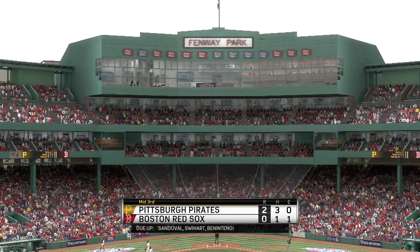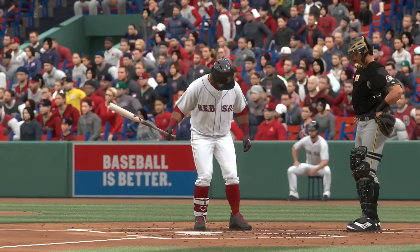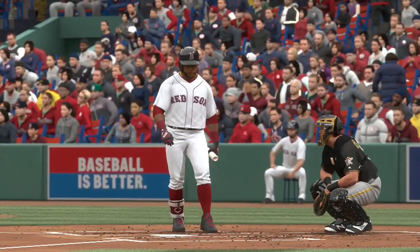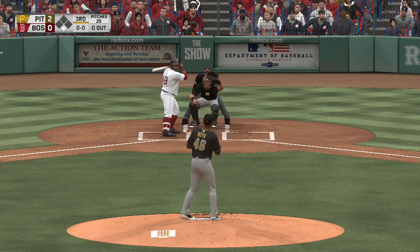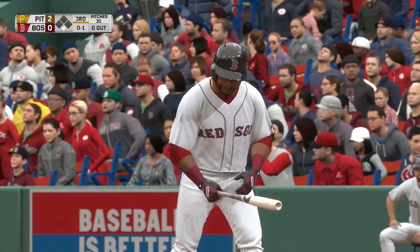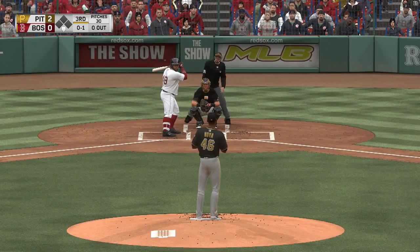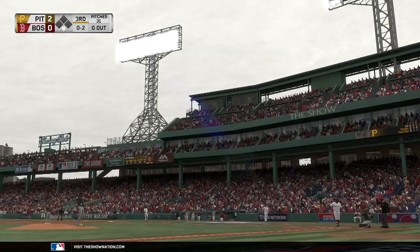Pirates on top, 2-0. Digging in, Pablo Sandoval. He'll get us going in the home half of inning number 3. Into the windup and the pitch. And boy, a high strike called there. That's not all that consistent, but it's strike 1. Tried to pull that one back, but he couldn't do it, and it's 0-2 now.